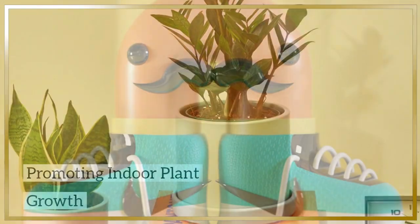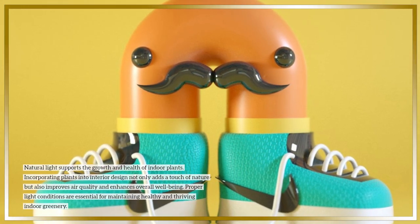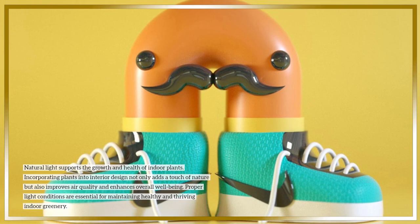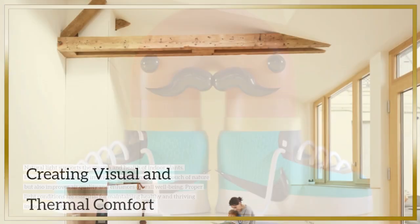Promoting indoor plant growth. Natural light supports the growth and health of indoor plants. Incorporating plants into interior design not only adds a touch of nature but also improves air quality and enhances overall well-being. Proper light conditions are essential for maintaining healthy and thriving indoor greenery.